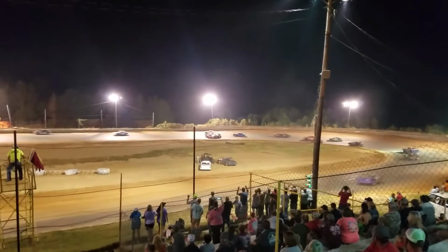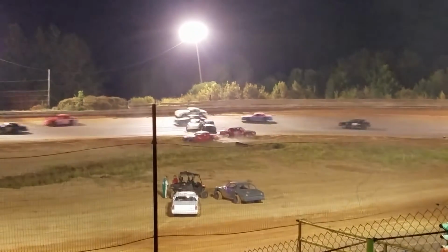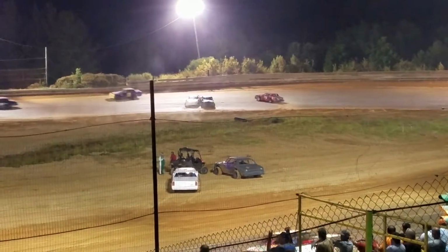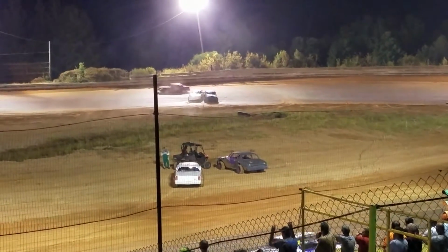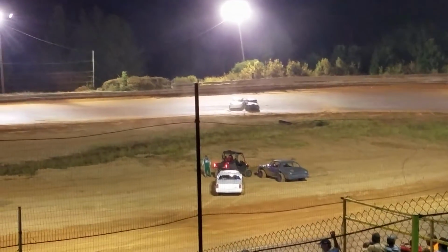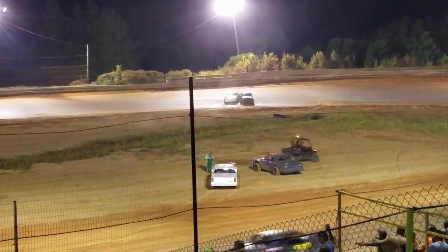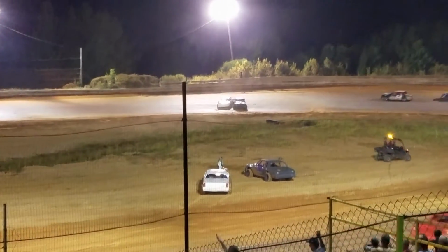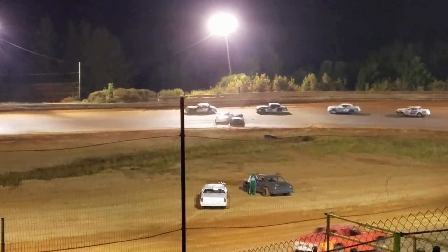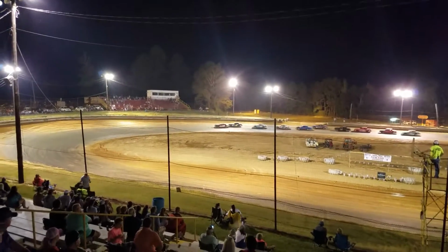We got in trouble. Big, big crash. Big impact there. Scary, scary moment here. Caution is out on the speedway. I see both drivers moving in there. So both drivers are okay. Caution on the speedway. All right, here we go. Try to finish this one up.